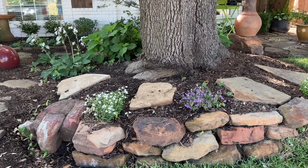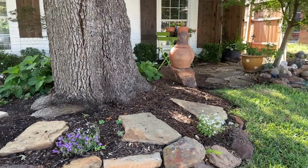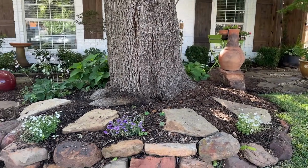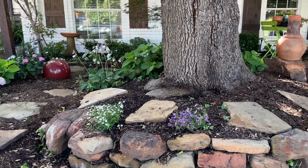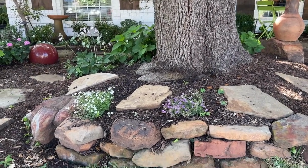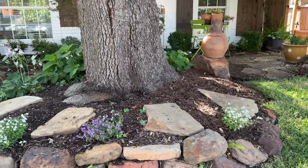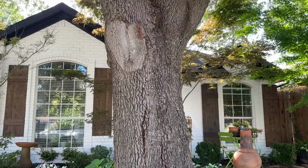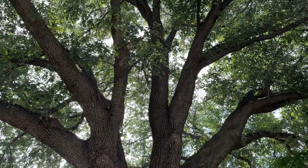So we were having a hard time planting anything underneath this tree. You know, the roots in the tree just suck up any kind of water that's under there. But my husband decided to build it up a little bit more, and the plants are doing great. Y'all see this tree? Oh my gosh, when I was a little girl, I would climb a tree like this.